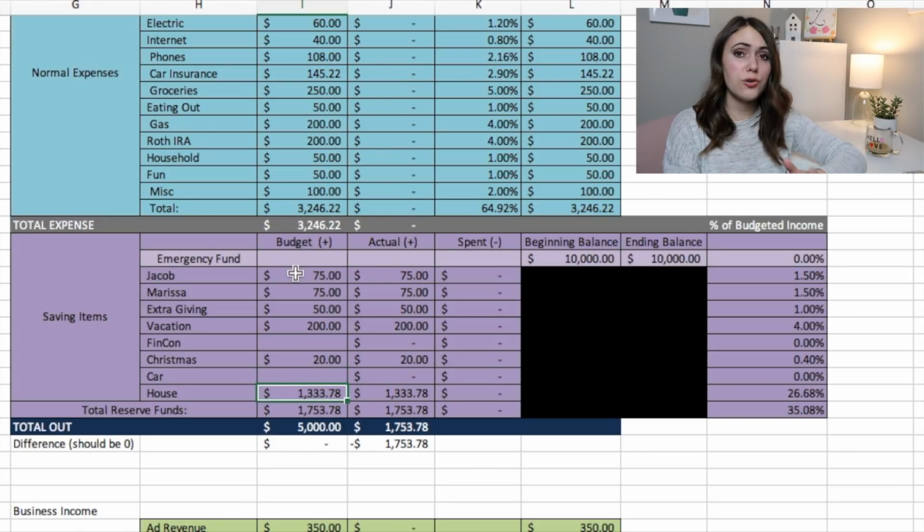And then our big goal that we're working on for our finances is currently our house. So we're working on our house savings. So it looks like we'll be able to set aside about $1,300 this month. $1,333.78 is what I hope that we can put to our house fund. And we plan to hopefully buy a house around October, November. Our lease is up October 31st of 2019. So I'm hoping that we can have a house situation completed by then.